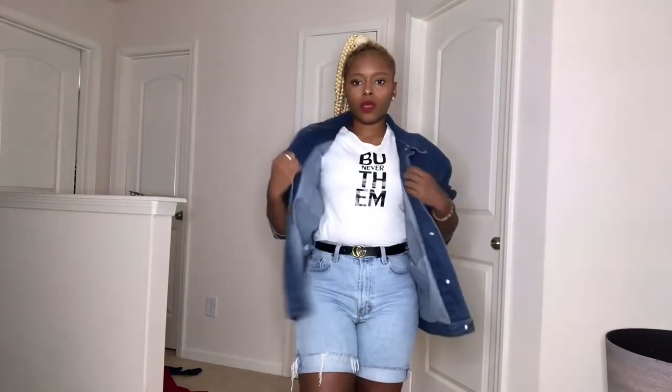Got this oversized denim jacket there as well. It was $6, so 50% off that. And it has pockets. And I'll typically distress this as well. Maybe I'll crop the jacket and make it a little spazzy. Put something on it to customize it. But I typically don't find too many denim oversized jackets at the thrift store. But when I do, I try to snatch them up and create it myself.